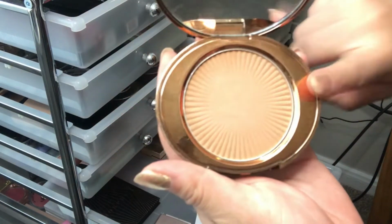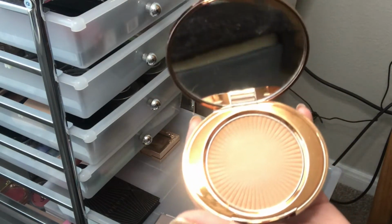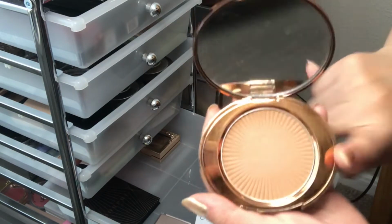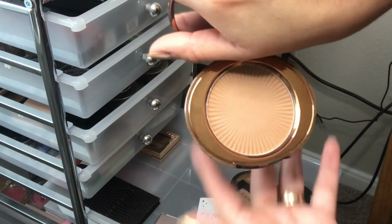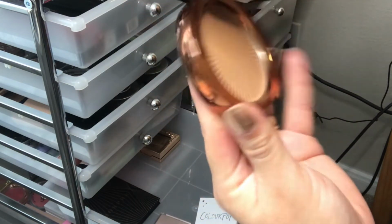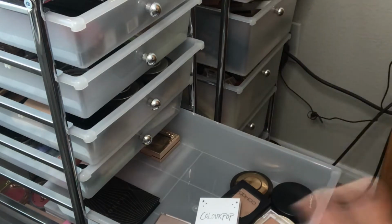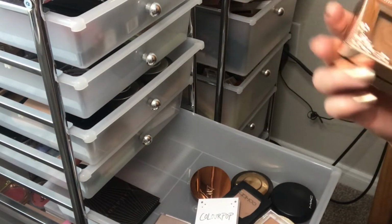Next I had this one from Number 7, and this is how it looks. I think you can get this brand, I don't know if you can get it at Target. I don't see too much stuff from Number 7, but you can definitely get this at CVS. That's where I see it. I bought it at Target, but that was a long time ago. So this is how the bronzer looks. It's really pretty and really affordable. This is in the shade Caramel. I'm keeping this one.